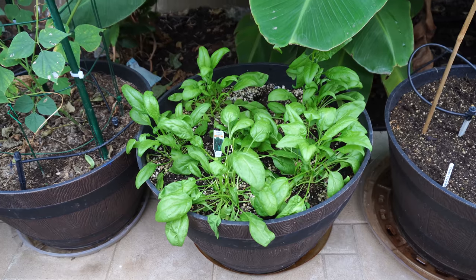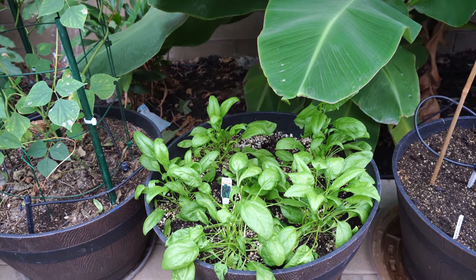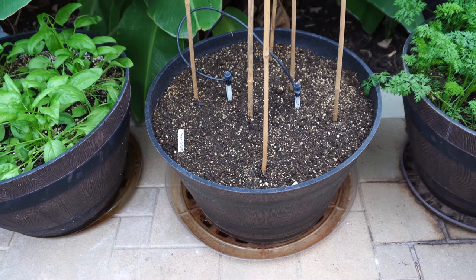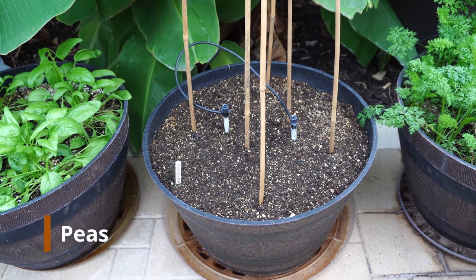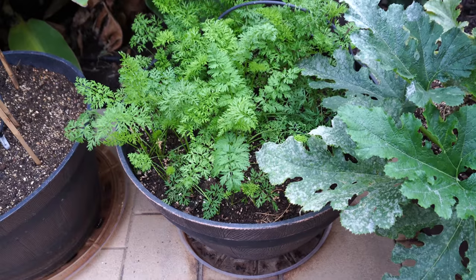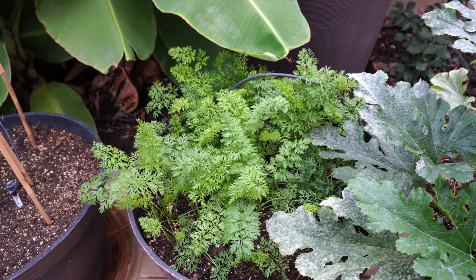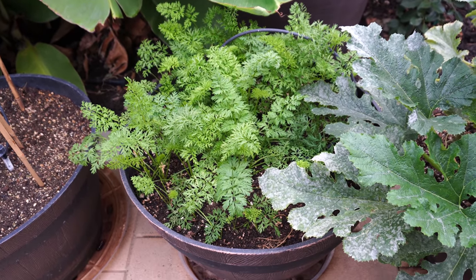You can then see the spinach plant. This is a new spinach variety that we were growing in the container, and so far seems to be doing okay. We just sowed some pea seeds here. For some reason, the peas are not growing that well this season, but we thought we'll try again and see how this grows. We have another variety of carrots growing in this container. Hopefully we get some carrots soon. The plants are growing very fast.